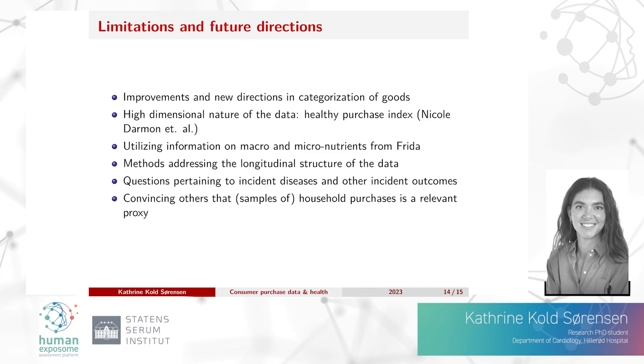Lastly, it is very nice to be with all of you today, as you know the strengths and the limitations, but it's very important to convince others that these samples of household purchases are relevant, and with others are probably us. So thank you.